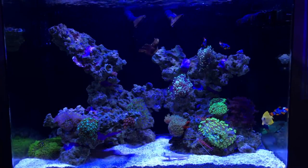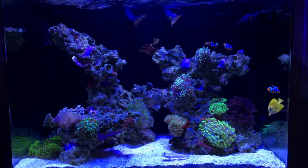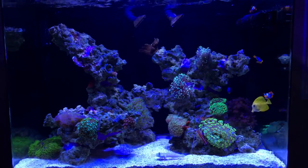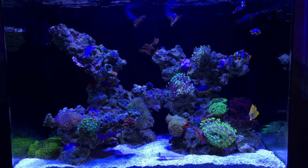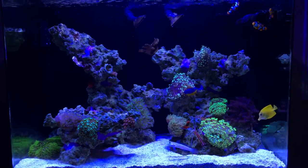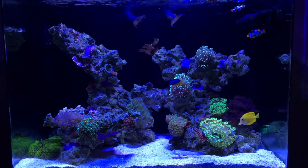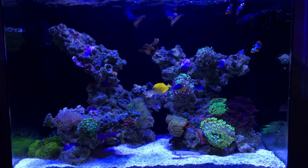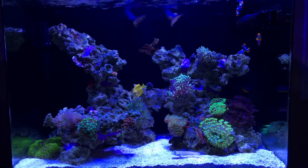So before the tang police come at me, this fish is only in here momentarily. It's not gonna stay in here for very much longer. He is very small, and for you guys that are new, you're gonna read very mixed reviews on having a fish, especially a tang, in a small tank. That's hard to say, tang in a small tank. And there's various arguments, there's various sides to it.